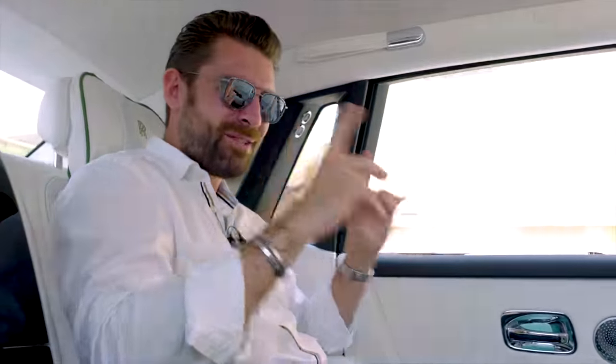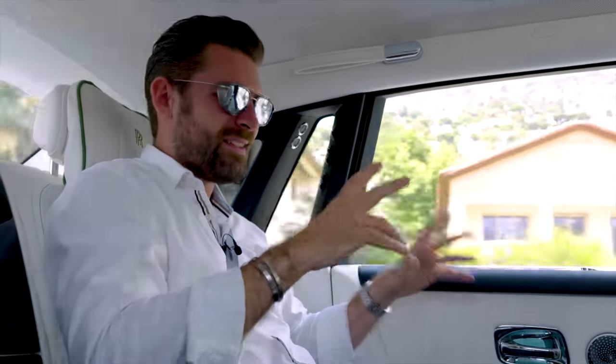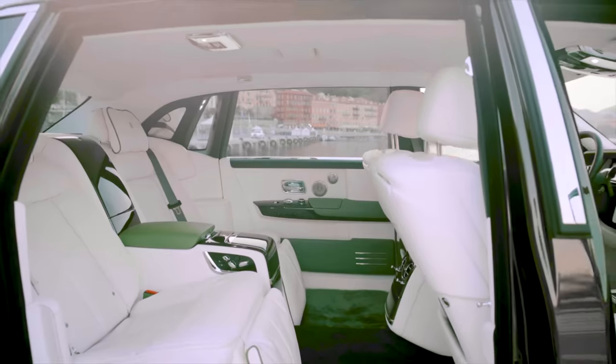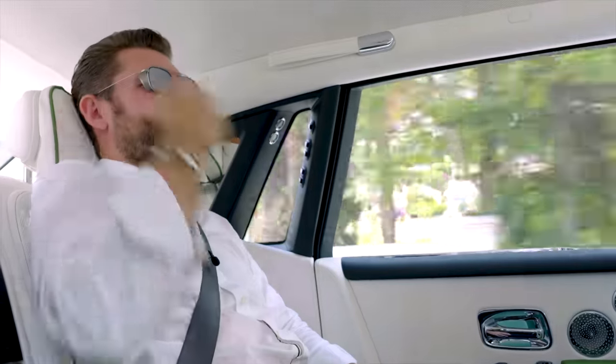One thing's for sure, if you had some work to do and you wanted to sort of relax and chill in between, the amount of leg room, the reclining seats, and just that magic carpet ride irons out the whole experience.